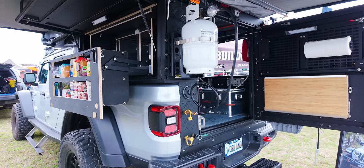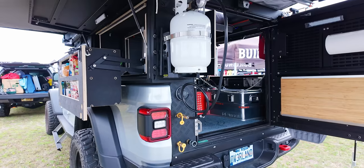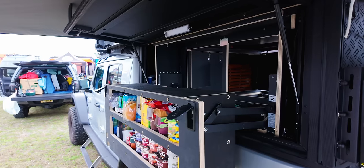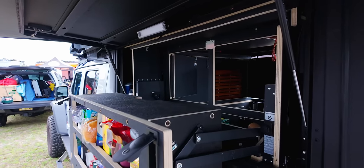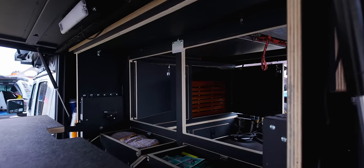I will say some of these, though, they're really relying heavily on that outdoor living space, which you kind of get from a rooftop tent anyway. I think campers are unique when you get more of that interior living space. So I'm going to show you one after this little B-roll shot here that I think did the interior living space just incredibly well, also on a 5-foot Gladiator bed.